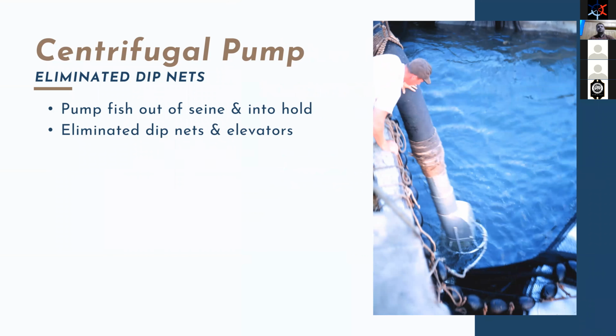You also have the centrifugal pump. This pump works kind of like a giant vacuum cleaner that's able to suck all the fish out of your purse net or out of the hold of your ship. So no more dip nets. You don't even have to rely on elevators as much anymore. A more efficient industry.